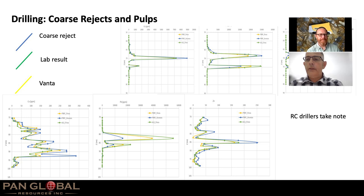There's a note here that people are drilling with RC. I know there's lots out there, but this is a quick test that we did where we were looking at just hitting the bag for the coarse reject and then looking at the pulps with the lab result and the Vanta. And again, if you're using RC, I think that you can use the Vanta, and I think we already know that, but we can use the Vanta to discriminate and be very confident in the result that it's giving us. So this is four different drill holes, and in all of the cases we're seeing a very close correlation between just the rough coarse reject and the pulp itself. So I would have no issues with reducing the amount that I send to the lab. Yeah. So it helps sample selection. Yeah. That's a great plot.